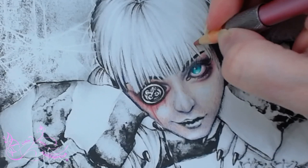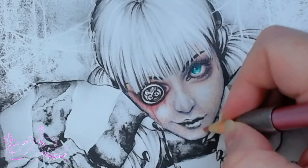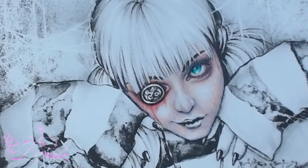Just missed some skin up there between her hair, but just like that. It's about to get a lot lighter.